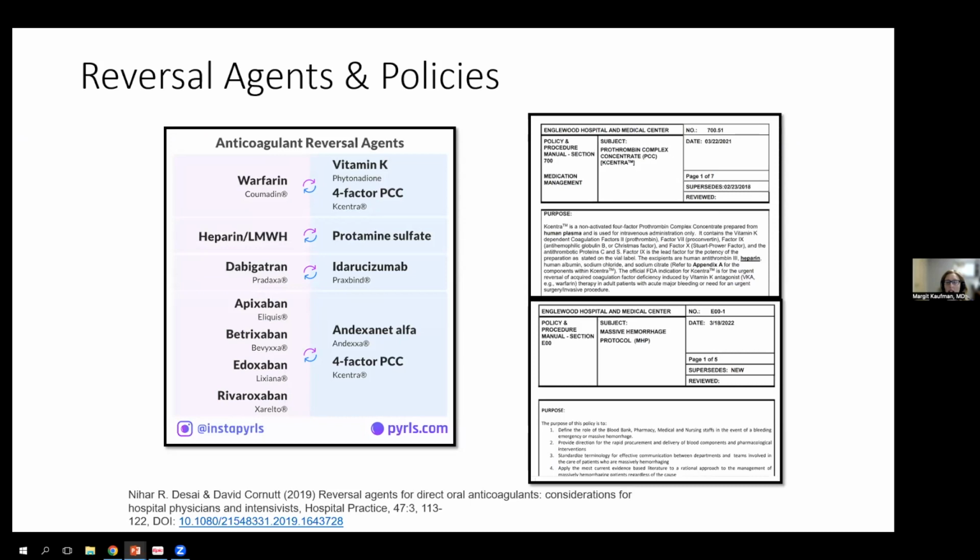At Englewood, I've been very lucky that the hospital has invested in all the reversal agents, and we have appropriate policies to use them. But just a reminder, these are medications with very high costs and increased risk of thrombotic events. Many hospitals do use the 4-factor PCC off-label as a reversal agent.